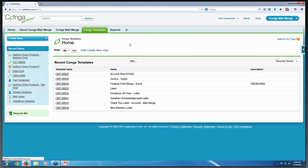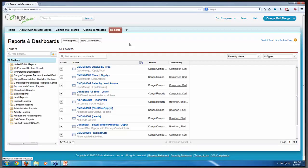And then lastly, we expose the Salesforce Reports tab. This isn't anything proprietary to Conga. We're just leveraging the Salesforce Reports tab that you already have. And this is because Conga Mail Merge uses reports to determine the data that you need to use in your template, as well as which records you want to generate the letters or labels or envelopes, whatever you're going to produce. Who do you want to produce those for? So the report sort of serves two purposes.